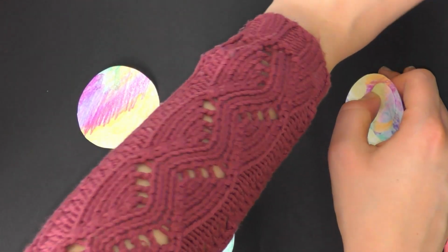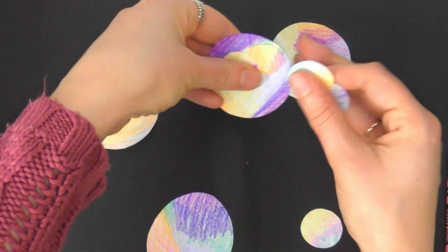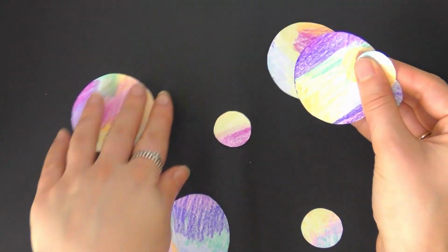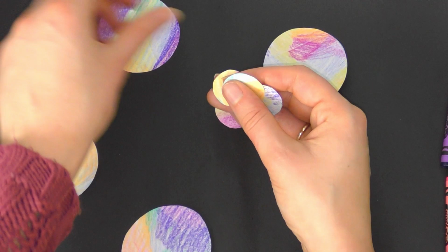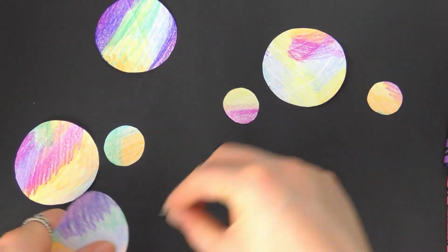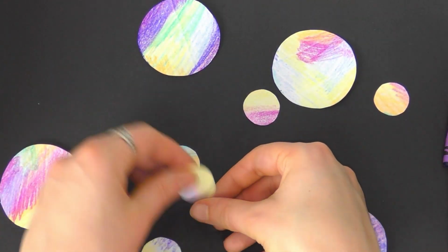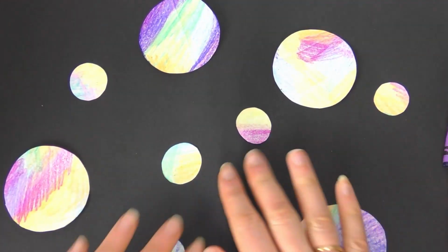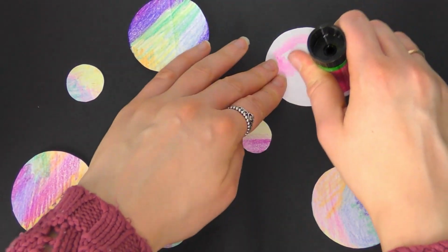And then we are going to arrange our planets like this on a piece of paper and just put them down wherever you would like, mix them around, and then once you are happy with where they are, you can glue them in place with your glue stick. You might want to arrange some small planets next to some big planets so it looks more even, and I'm just gluing mine down with my glue stick now.